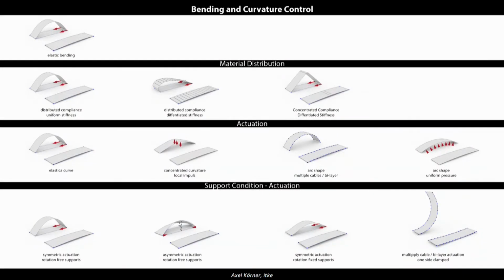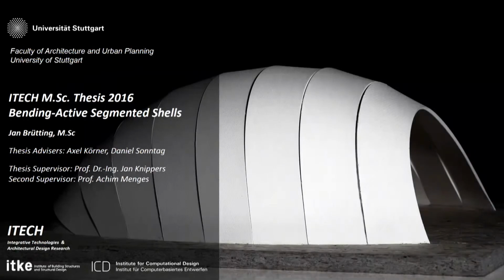First of all, we want to look into the bending behavior of those systems. There are several ways we can manipulate how a structure bends. If we just bend any sheet of material or a rod, it always follows the elastica curve, but if we start to alter the material distribution, we can differentiate the bending behavior. It also depends on how we actuate them, at which point we introduce contractions or displacements and control points, and how we fix the boundary conditions, whether they are rotationally free or fixed at certain points. So we can manipulate a lot of this.